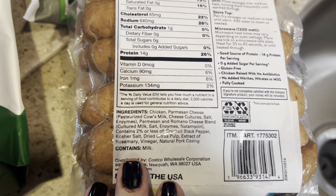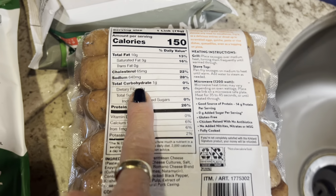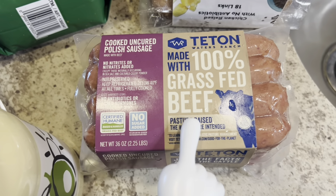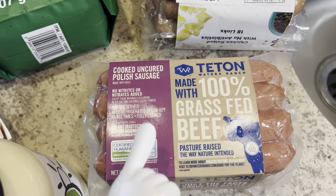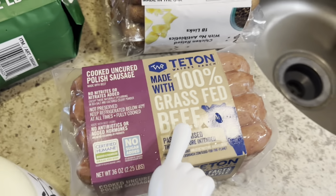Ingredients are good. It's just exactly what it says on the package. And seasonings. 1 carb per serving, which is probably the seasonings. So I'm excited to try those. And then these are Andy's, one of his favorites. The Teton Waters Ranch 100% grass-fed beef, cooked, uncured Polish sausage. So had to get him those for sure.